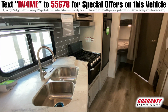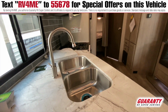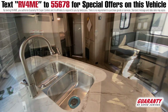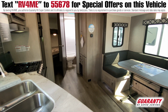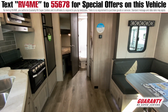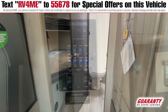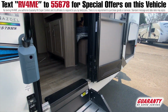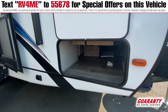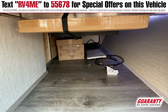Some features about this trailer: it does come with the Azdel, and the benefit to Azdel is it absorbs no rain or water, and it is not affected by humidity. It's an aluminum frame on the inside of this trailer, and then the exterior is going to have that fiberglass, and in between that you're going to have the Azdel, which is 50% lighter than wood and 30% warmer. So this is a really nice trailer.